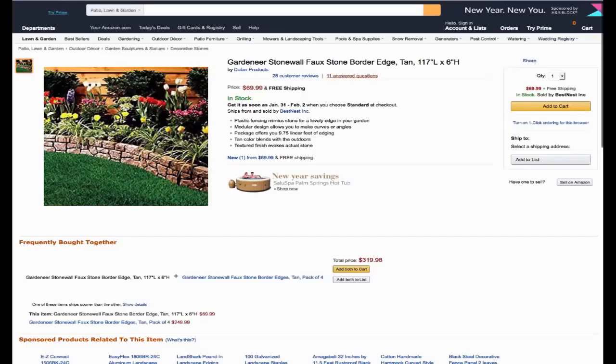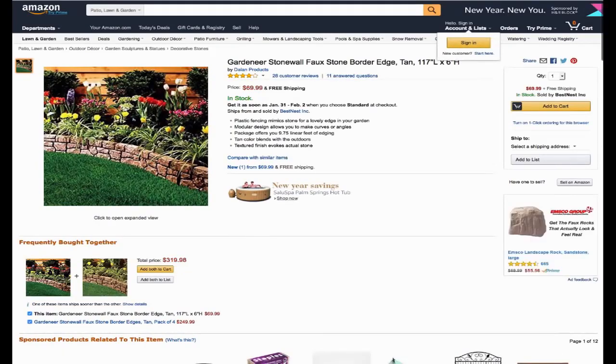And this is actually an Amazon product, so when people click to read more, they go to Amazon where they can purchase this particular stone wall if they want to put that in their garden, and I will earn a commission.